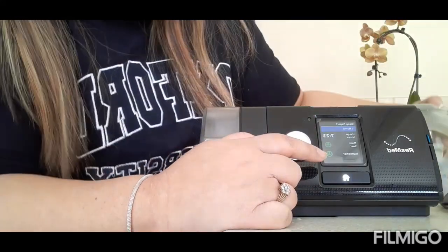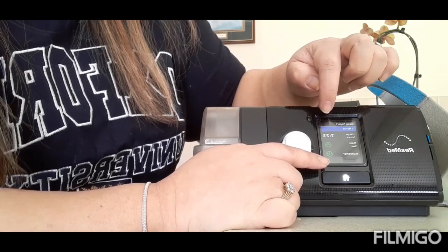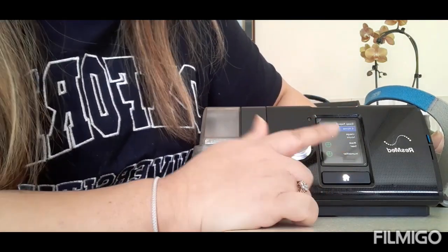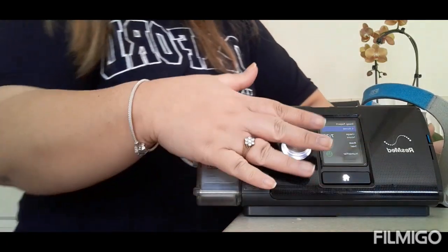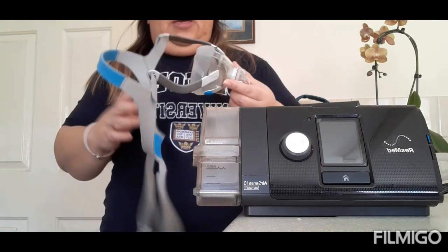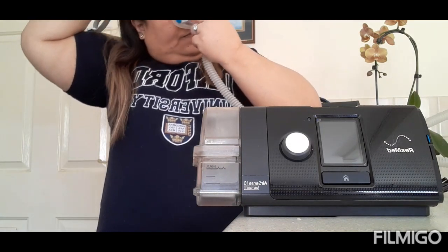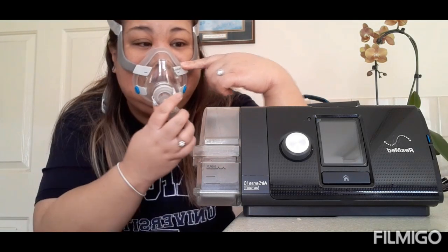And then as you can see, you can switch it off, and then afterwards I will see how many hours I've used my machine last night, and if my mask was okay when I used it, it will show a smiley, so that means I used it properly. And then as well, the humidifier is working fine. So there you go, guys, everything is in there. And this one, the mask, I'll show you this one. It just goes over your head. So you go like this when you go to sleep. Like that. See?